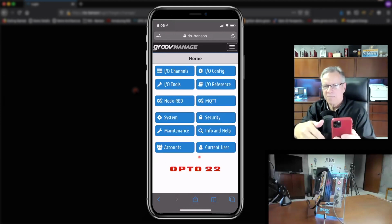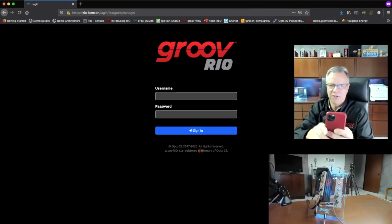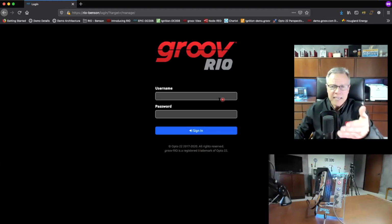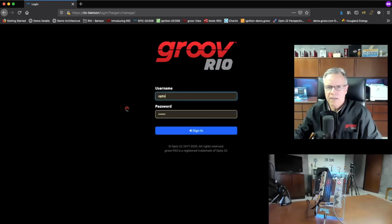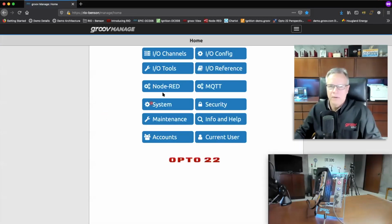Now I could go ahead and present the entire groov RIO interface from my phone, but frankly that is going to be probably a little tiresome for you and easier if I just do it right from the browser. So I'm going to go ahead and put my phone down and log in through the browser here. Okay, so I'm going to click Opto. That's my username and password. Note that I still have to log in here, even though I'd already done it on my phone. This is a different client. So I log in and boom, there we go. We're on the home page. So same thing, same kind of interface here. You see the same buttons that I saw through my phone interface. All right, let's take a tour.